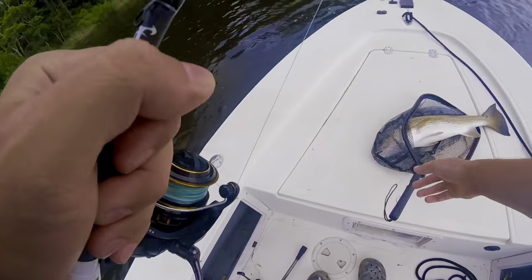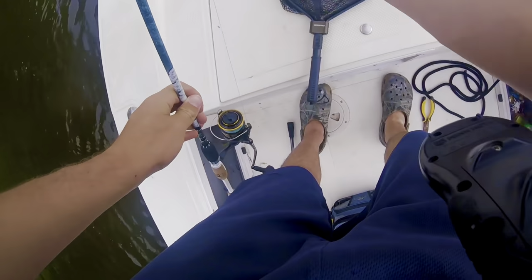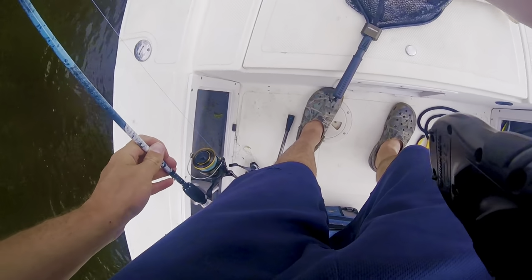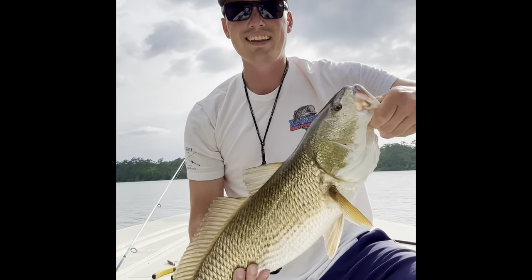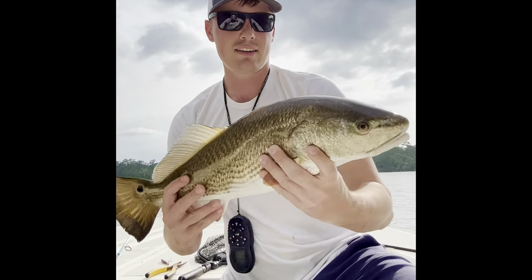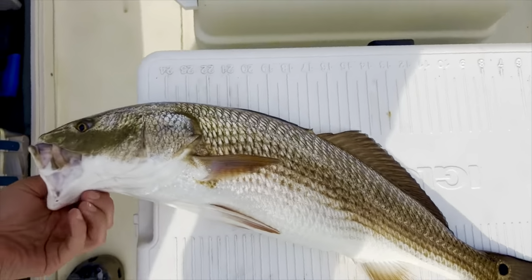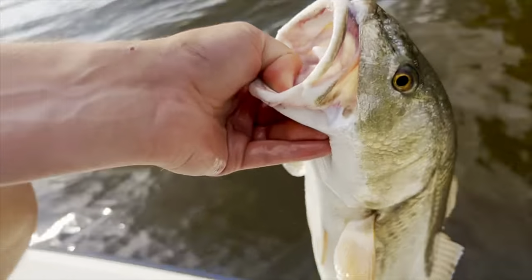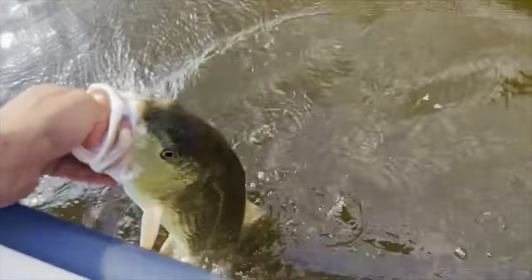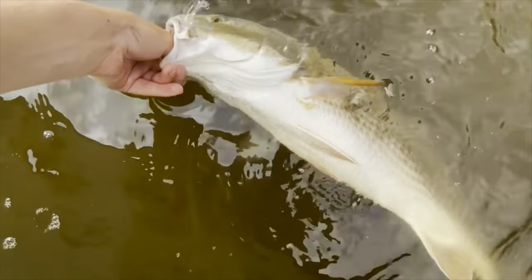Oh, that's a big boy. That is a big boy right there. Heck yeah, man. Freaking choked it. Release Big Mama back into the water. Come here. There we go. Big old girl. Choked it.